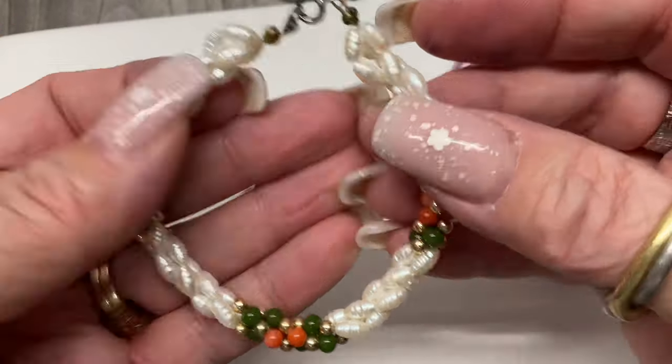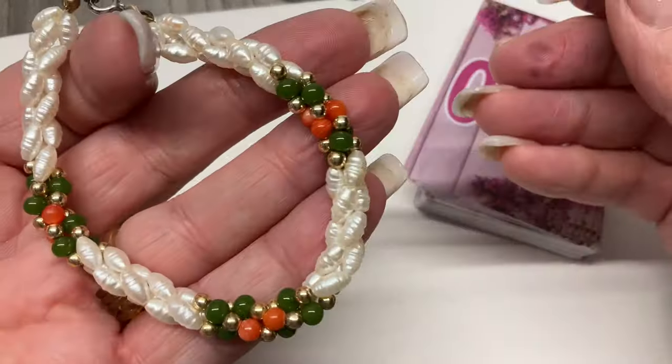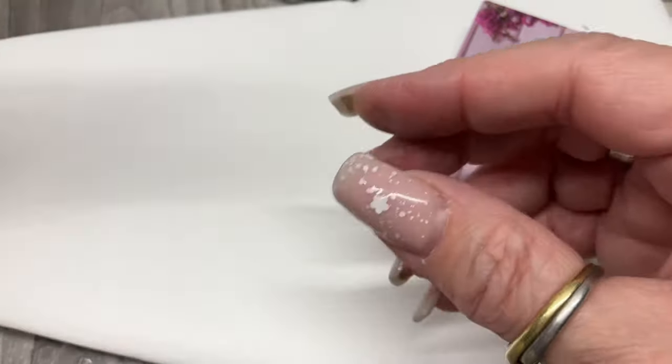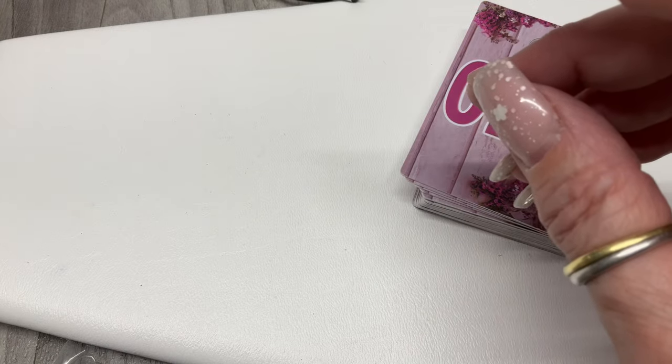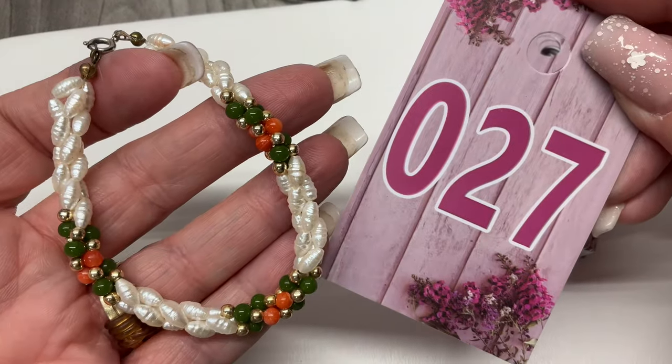Here we go. We got some pearl. Are these faux or real? I don't know. They look a little... Do they look too good? I don't know. Here it is. It is what it is. 6 3/4. $5.